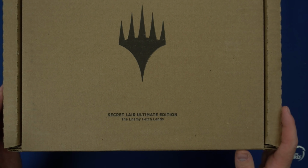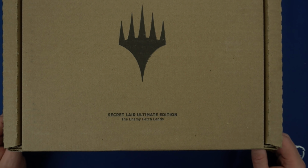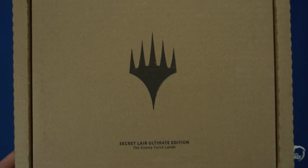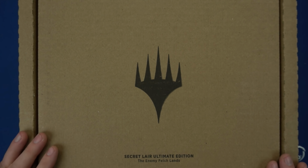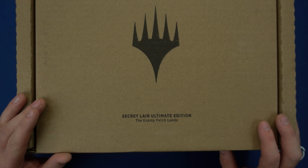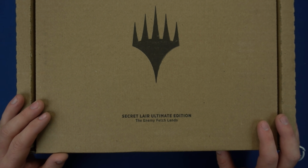On my other channel, I had a huge complaint also about Wizards' packaging and how misleading it was and how ridiculous it got. I don't think anything comes close to how this joke of a product is, with the Secret Lair Ultimate Edition Enemy Fetch Lands. So this used to be a very, very hard to get product. It was supposed to be exclusive to local game stores.